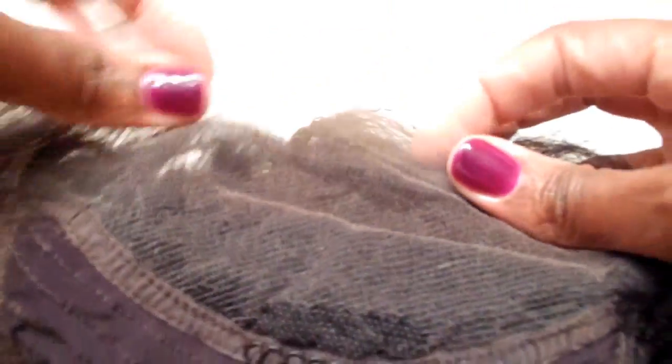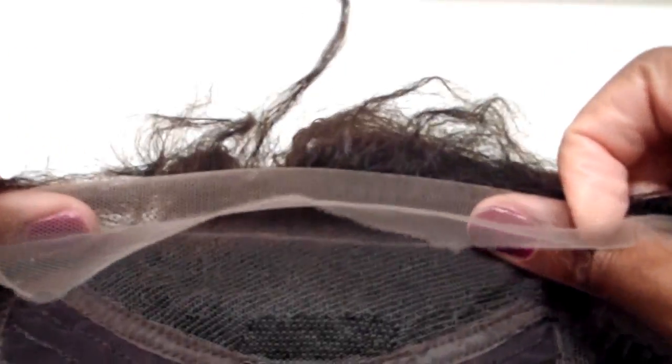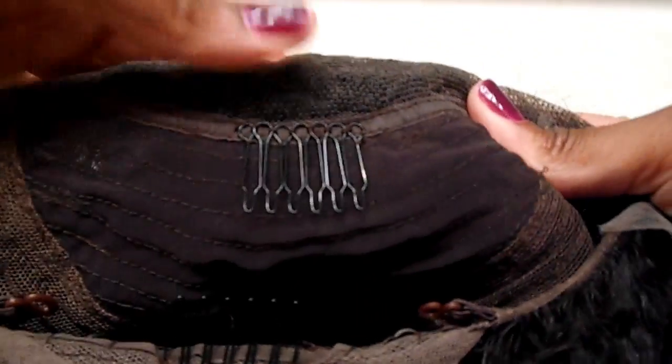So here's the front of the wig. It is a lace front, so only the front of the wig is lace, and the lace is really soft. And here are the baby hairs. Inside the wig, there is 1 comb in the front or at the top, 2 on the sides, and there's also one at the bottom along with drawstrings at the bottom.